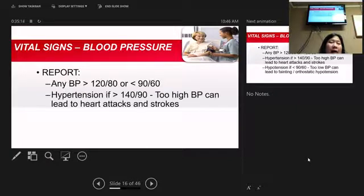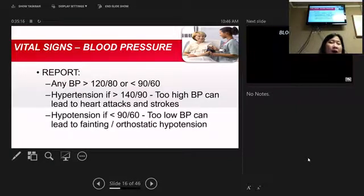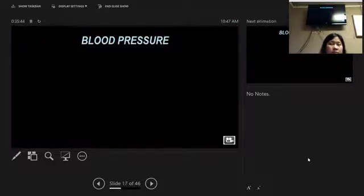So hypertension is if it's too high, they still are going to have maybe a headache or dizziness. And then they're going to have heart attacks and strokes, which could cause them to pass out. If it's hypotension, less than 90/60, it's too low, it's going to lead to fainting, and that's where we get a lot of the orthostatic hypotension. It's fine when they're laying down, but when they sit up or stand up, the blood pressure drops, they get dizzy, lightheaded, and pass out on you.